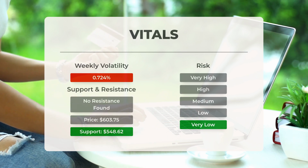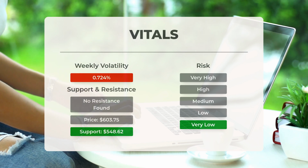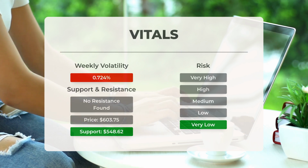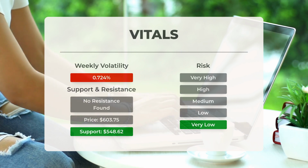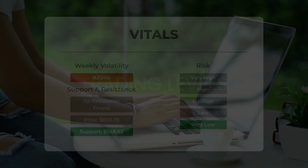Over the past day, the ETF moved $4.23 between its high and low, which represents 0.706%. For the last week, the ETF has shown a daily average volatility of 0.724%.